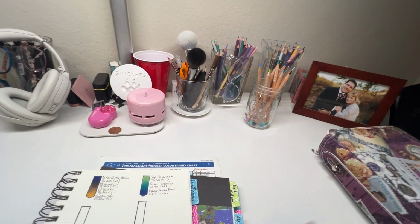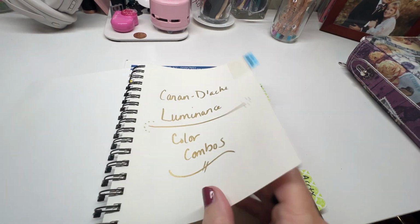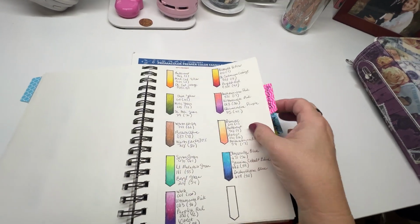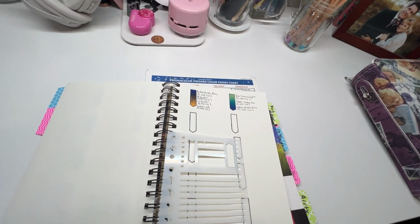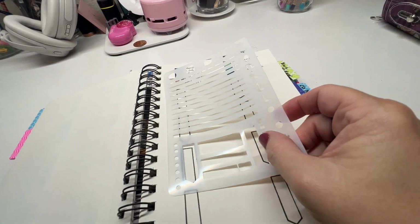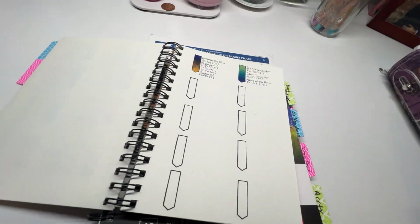And then here, I always have on hand this little swatch book I started, just an old sketch pad that I had from my drawing class years ago. In here, I've got a tab for Luminance color combos that I've started putting together, and then Prismacolor color combos, just collecting some of my favorites. I keep that out. And this is a template I have from, I think, a bullet journal set, and that little guy right there is what I use to outline. It's not really an arrow shape, but I like that shape for doing my blending. I think it's a lot of fun. So I keep that out.